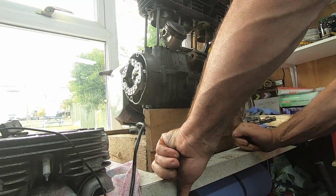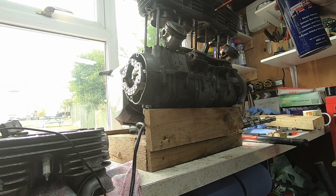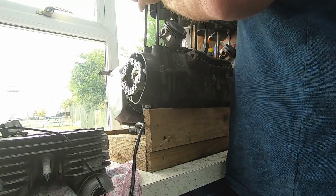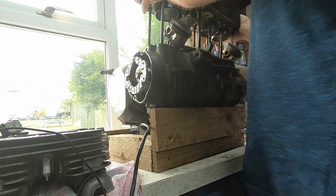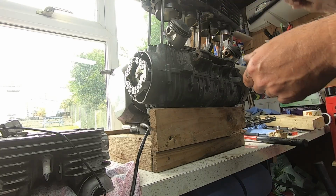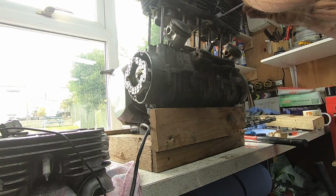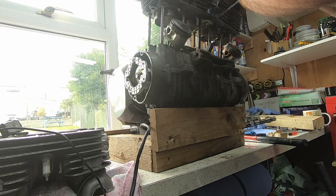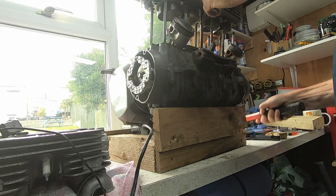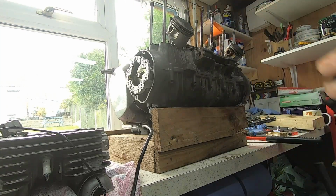That's weird. Seems to be stuck on these two studs. Back two studs are fine. It's these two centre ones that are just giving me a little bit of trouble. Not sure why. Maybe crud and rust around them. So clean it up a little bit. That one again seems okay. Just this one. There it comes. That's a pain in the ass.